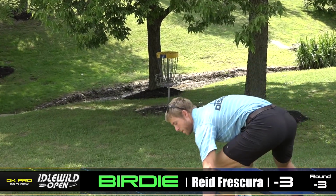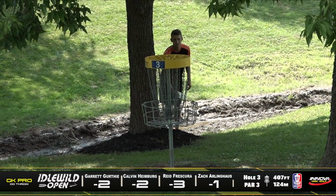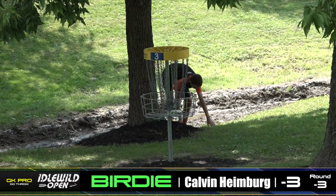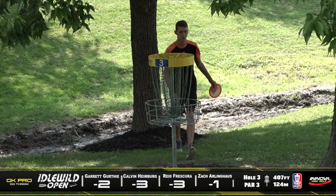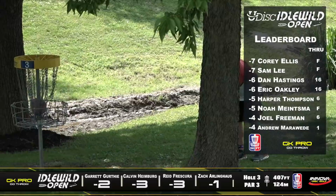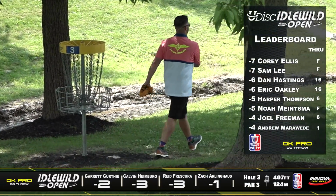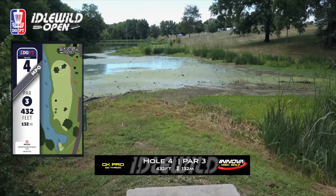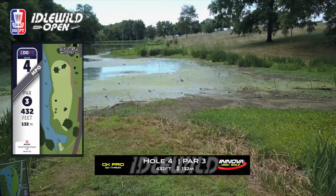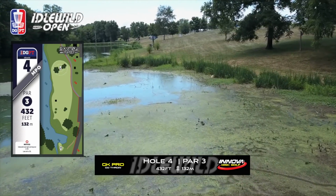Very great putt from Ried Frescura. That's a good birdie from him, and Calvin as well. This hole is actually the 12th hardest, so not a very difficult hole according to par, but there really weren't a ton of twos on it. It's kind of a tough one to get down there in the circle and secure a two, so the scoring separation here isn't too crazy. You're going to get a 2 or a 4 at most.